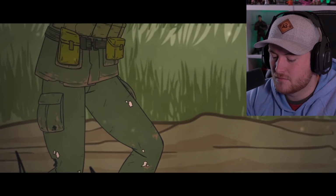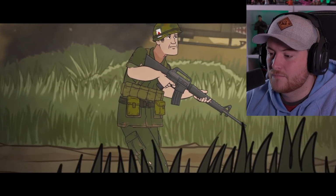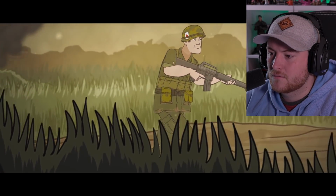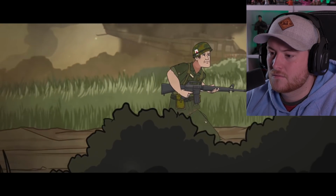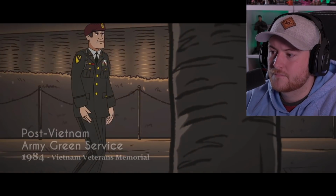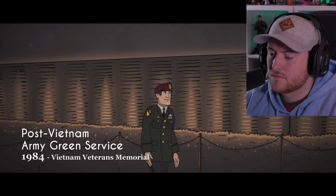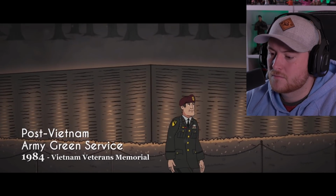Uniforms would wear and tear until they disintegrated off of a soldier's body. A torn-up uniform came to be a mark of experience and veterancy. When the war ended, many found themselves struggling to readjust to civilian life once they returned home. Vietnam veterans remain the largest population of military vets to this day.